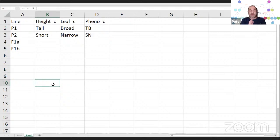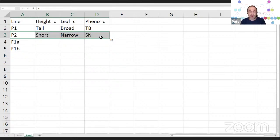What we do know, however, is that short and narrow are both recessive traits. So the one thing we do know is that this P2 parent is a homozygous recessive plant. The only way it can be short and the only way it can be narrow is that. But P1 we're not too sure about, because tall and broad are dominant traits, so they'll appear regardless.